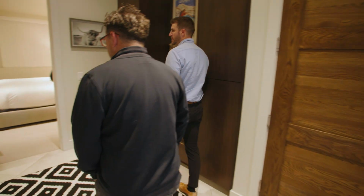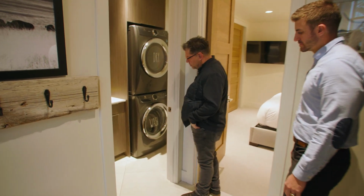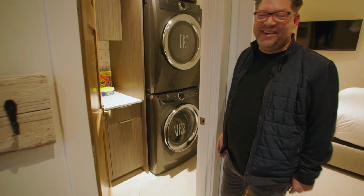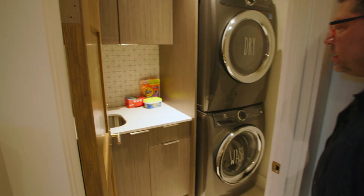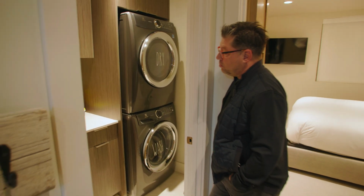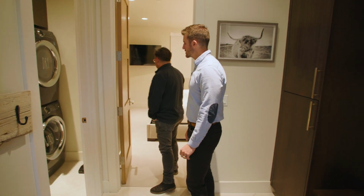I love it. So as we mentioned, the laundry. If you don't know which one's the washer and dryer, it's printed right on it. And you've got a sink as well, so if you need to scrub out a stain, you have a place to do that too, and more storage, which is ideal. And again, it's right off the bedroom. So this is ideal.